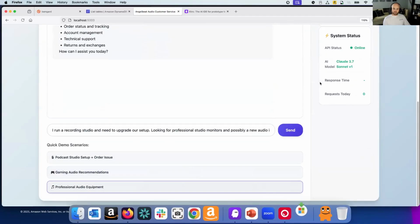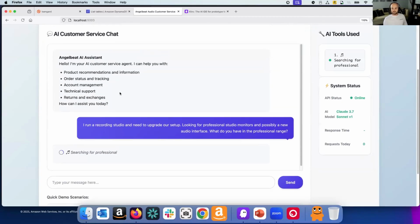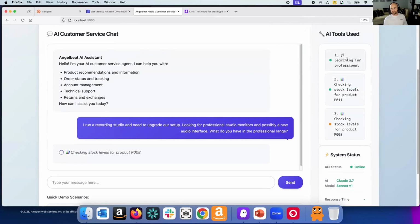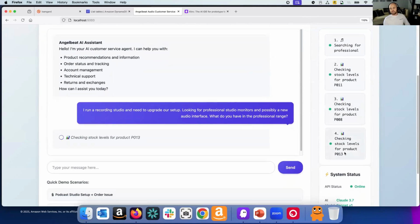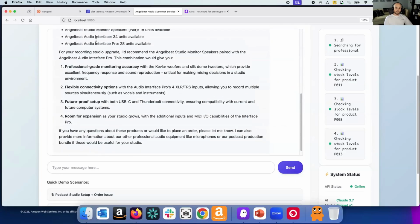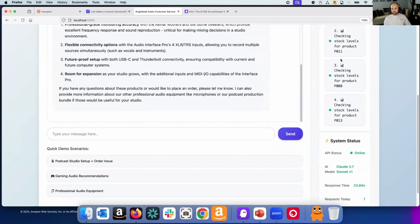So let's see, we've got a scenario here where somebody just needs some basic information on professional studio monitors and a new audio interface. And this is going to go back to the AI agent. The AI agent is going to then search based on some of the terms that it pulled out of the guide. Based on the products it finds, it will go and check inventory levels for those products, and then it will summarize the response and pass back information based on the user's context. So pretty simple example here.